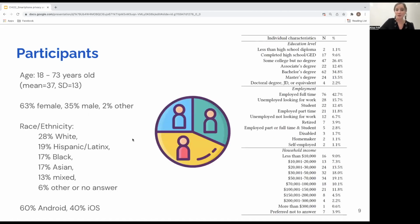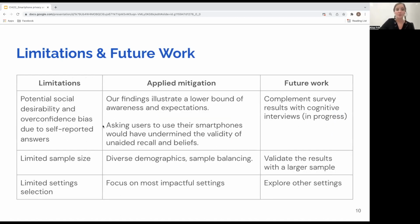Our participants are diverse in terms of age, gender, race and ethnicity, education level, employment, and income, but I invite you to refer to the paper for more details about the participants' demographics. As with any research, our study has a number of limitations. For instance, the generalizability of our results is potentially limited by smaller sample size, setting selections, and social desirability and overconfidence bias stemming from the self-reported answers.